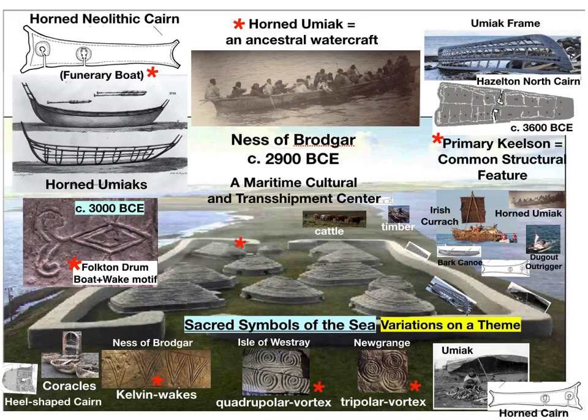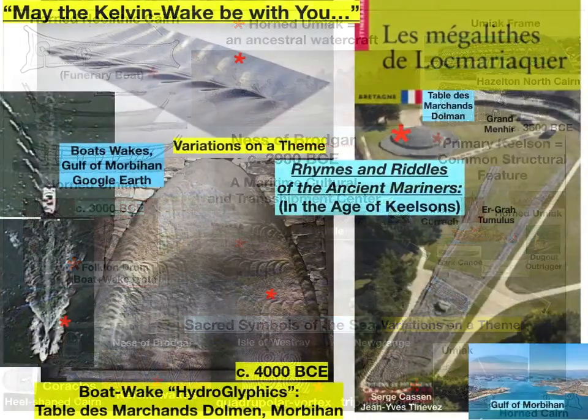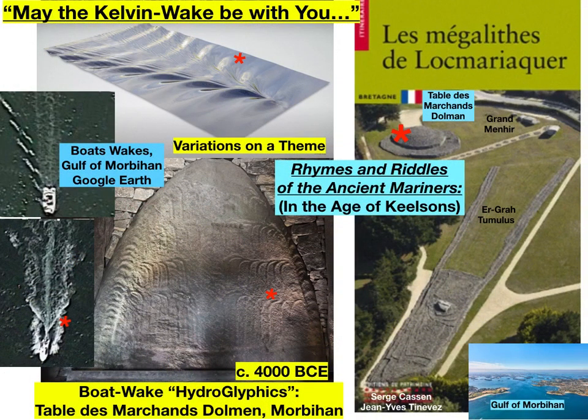Do these tombs reflect the regional use of certain types of boats, horned umiaks, coracles, curachs? Did regional expressions of hydroglyphics serve as a means of establishing and reinforcing regional identities? Kelvin wakes at the Ness, quadrupolar vortices on the Isle of Westray, tripolar vortices at Newgrange. Perhaps all of these hydroglyphics are sacred symbols of the sea, reflecting a variation on a theme, an integrated cosmology that interlinks the earth, the seas, and the sky. May the Kelvin wake be with you.